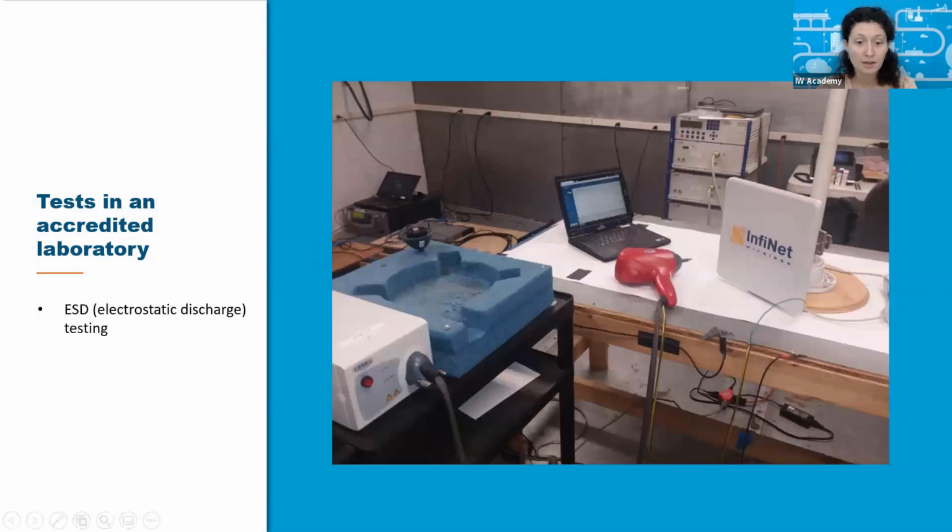Another important test is against the electrostatic discharge through air. Often there are situations when charge is accumulated on a different object, and if the difference in potential with respect to the Infinet unit becomes high enough, a rapid discharge will take place in order to re-establish the equilibrium of charge. The test is performed with an ESD generator directed and moving towards the Infinet unit until the discharge takes place. This simulates a real-life situation of discharge through air.